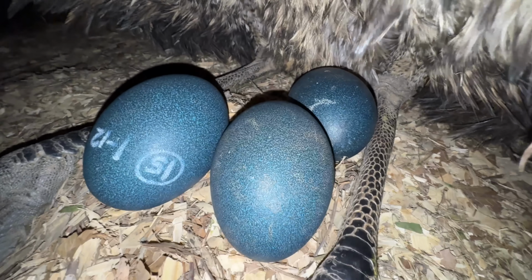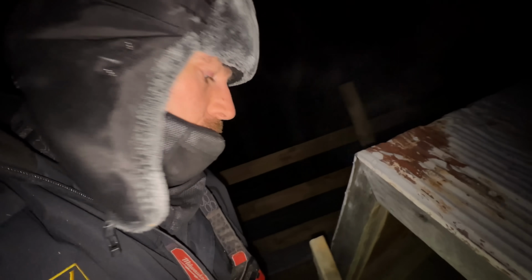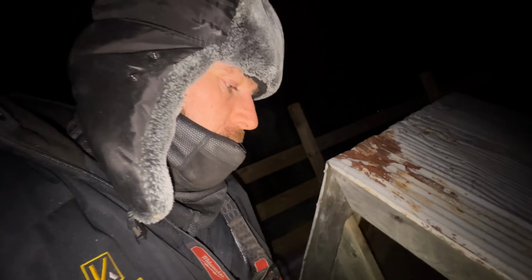Out with Bamboo, he's still sitting diligently on his 3 eggs. Still 3 eggs there. I think we're within a day or two, so come on, Bamboo, you can do it, buddy. It's supposed to warm up starting tomorrow, so hopefully anybody that hatches will do all right underneath him. He'll be able to keep them warm.